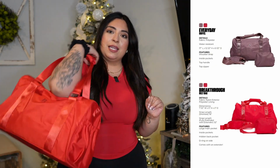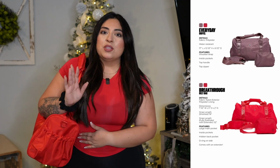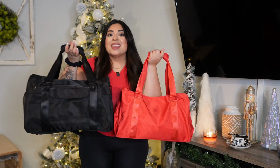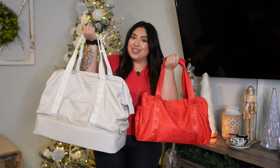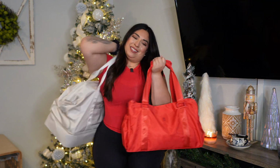Throw your stuff in and take it to the gym, so it's not so big, because I know some of y'all don't want to take the original Game Changer because it just feels a little bit too big, even if you take the shoe compartment off. So this is going to be a great alternative. Just to show you a comparison, this is the everyday duffel. This is the ultimate pocket duffel that just released with Black Friday. And this is the OG Game Changer duffel. So you can see the big size difference here, super cute. Perfect gift for the gym girly in your life.